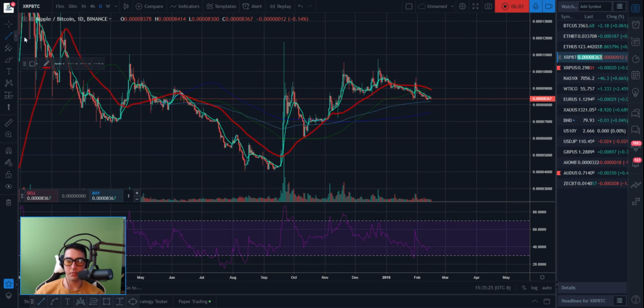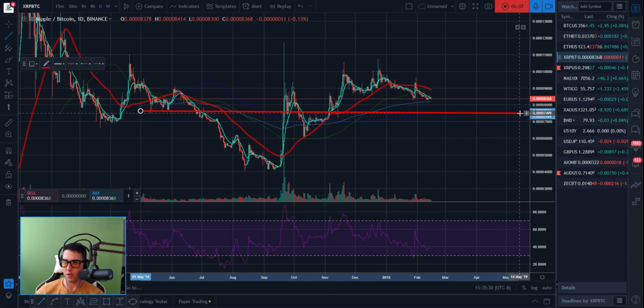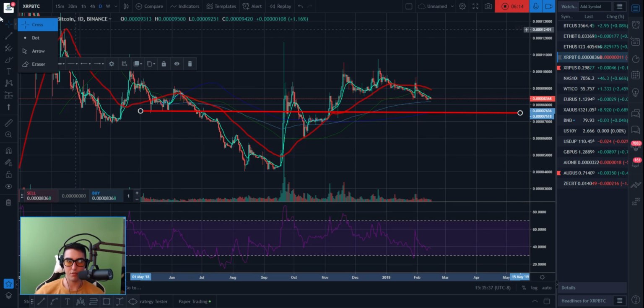Now, I'm not saying Ripple is going to go all the way down and tank. I would say that the next standing support, what we also talked about in our last live streams, is right on that 7,500 Satoshi level. And so that's what I'd be watching here for Ripple.